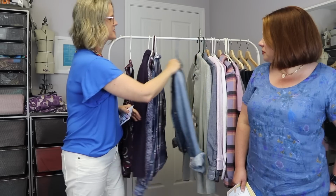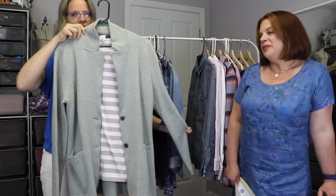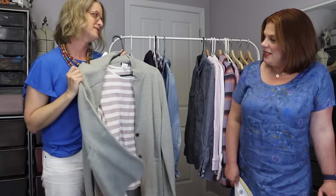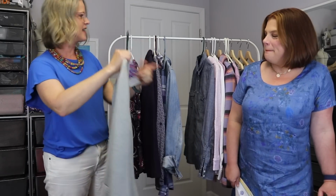What else can I find? And lo and behold, I found this beautiful long blazer from J.Crew Mercantile. And I actually did buy this t-shirt too at consignment. So I got those few things at consignment, and my plan is for October.